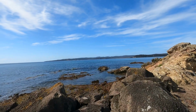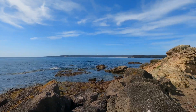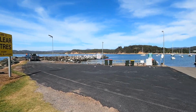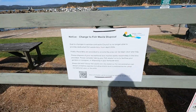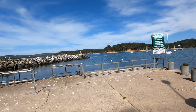As you can see here, it's really pretty down here on Twofold Bay. There is also a large naval wharf here. There's a few rules and restrictions around that, so approaching it when there's a Navy ship there is a bit of a bad thing to do. So just read up on that if there is a Navy ship there, otherwise you're pretty good to go, I believe.